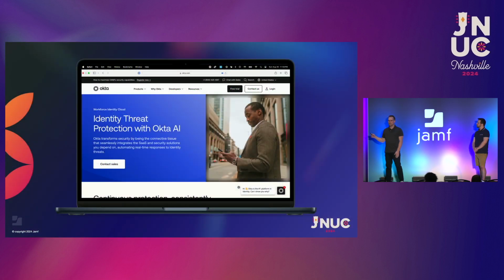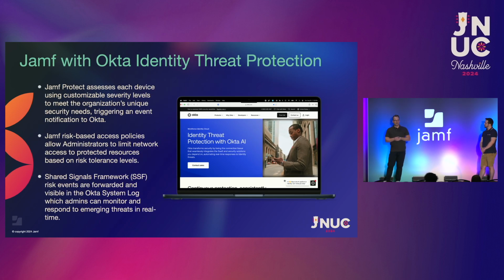Now, we could easily host an entire 45-minute session just on this topic alone, but this is new, it's exciting. Jamf Protect's endpoint protection detection and response capabilities can now integrate with Okta's ITP to enrich the organization's understanding of user risk for deep multi-platform device security context. Through Jamf Protect, crucial device context and network security insights are fed into ITP, enabling real-time risk assessment and automated response actions, such as reevaluating access policies or enforcing step-up authentication, logging events when a user's device becomes non-compliant or potentially compromised. To summarize, Jamf keeps Okta informed on a device's security posture by continuously streaming events with every change in risk.